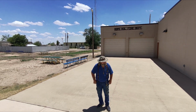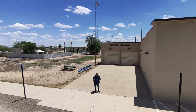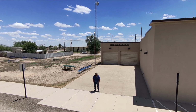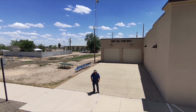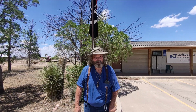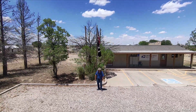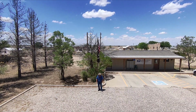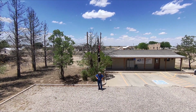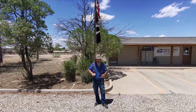Okie dokie. Getting a zoom out here of the old firehouse, which burned up several years back. Building's still standing, which is a good thing. Come here, Heathcliff. Nice job. Okie dokie. We're here at the Hope, New Mexico Post Office doing a zoom out. I love their flagpole. They've got both an Old Glory and a POW flag. Can't beat that. I'm a retired Navy veteran, did 13 years in the National Guard. But here we go. Come here, Heathcliff. Good job.